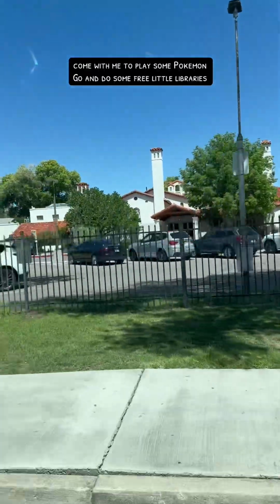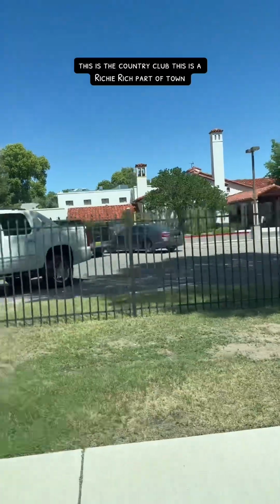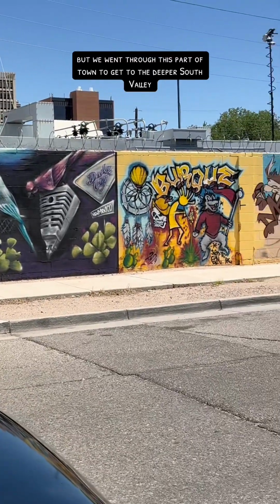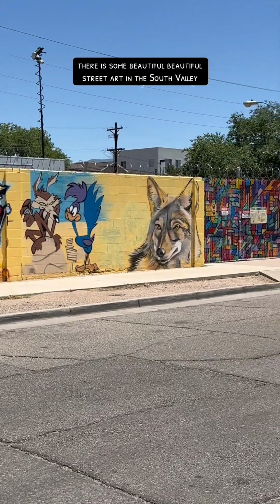Come with me to play some Pokemon Go and do some free little libraries and just take a little bit of a tour around my city. This is the country club. This is a rich part of town, but we went through this part of town to get to the deeper South Valley.